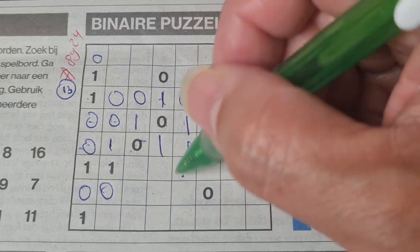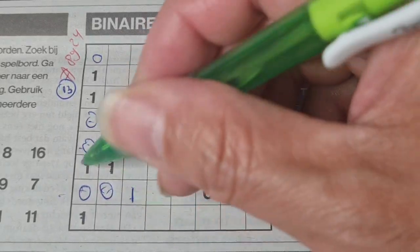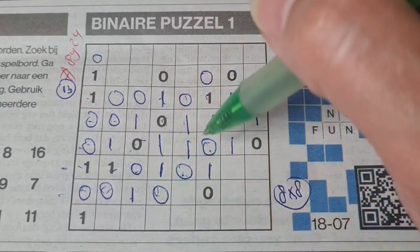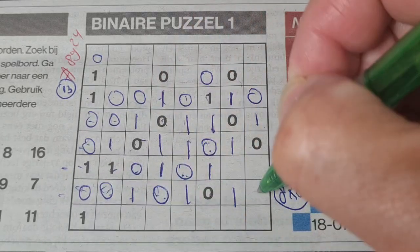Double 1, here no, there no. Between two O's comes in 1. Double O, here 1, there 1. Double 1, here no, there no. Between two O's comes in 1. Double 1, here no, there no. 4 O's we have here, so the rest are 1s.